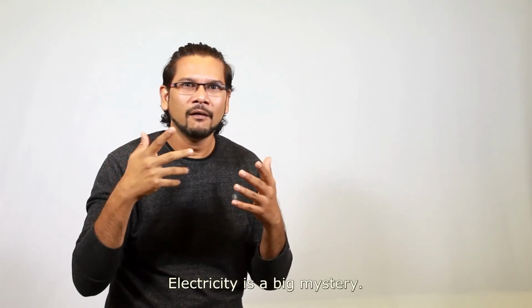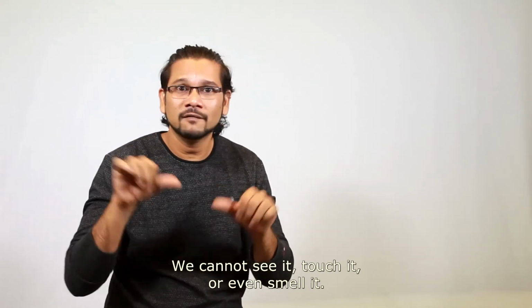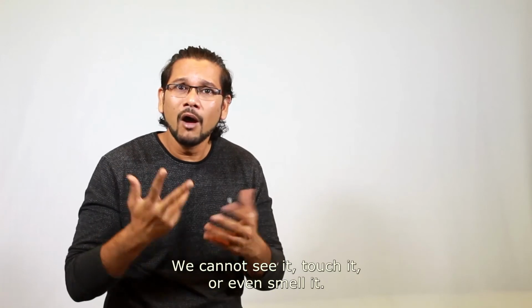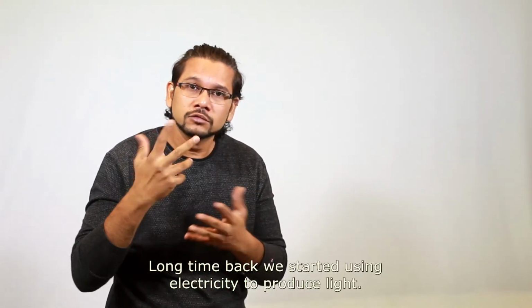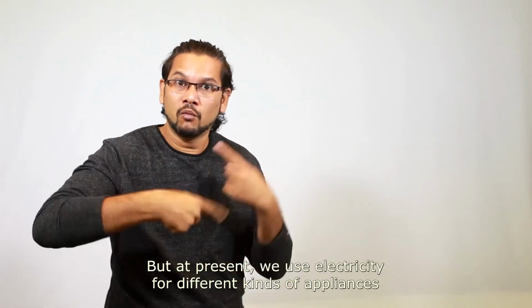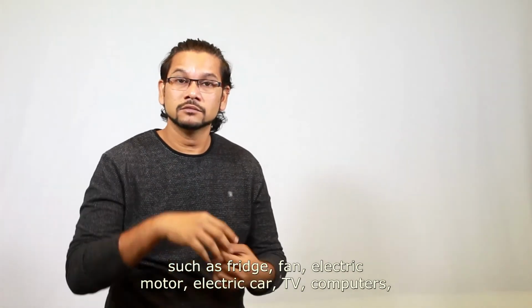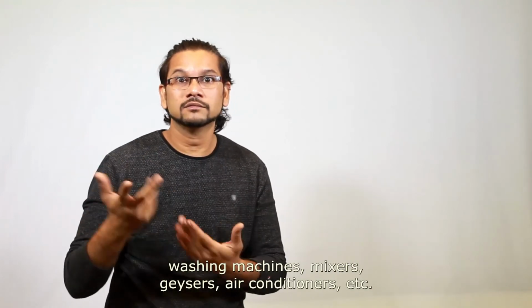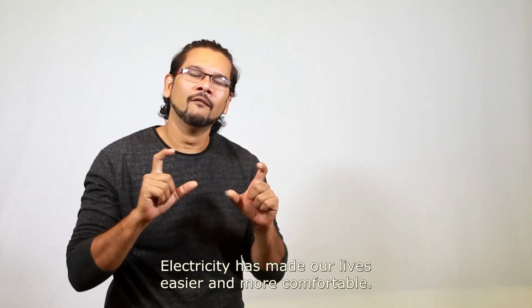Electricity is a big mystery. We cannot see it, touch it, or even smell it. But electricity is an important part of our lives. Long time back, we started using electricity to produce light. But at present, we use electricity for different kinds of appliances, such as fridge, fan, electric motor, electric car, TV, computers, washing machines, mixers, geysers, air conditioners, etc. Electricity has made our lives easier and more comfortable.